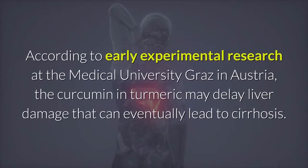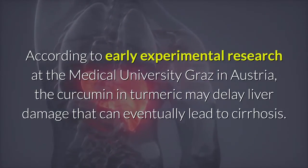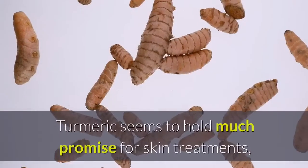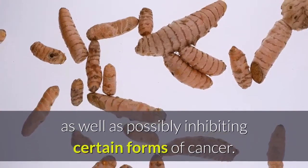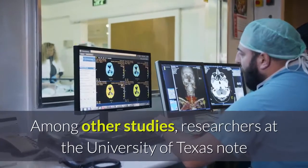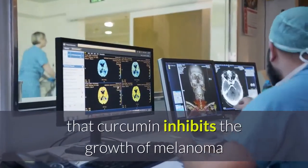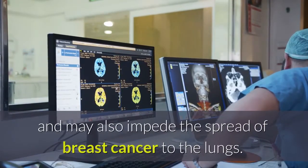According to early experimental research at the Medical University Graz in Austria, the curcumin in turmeric may delay liver damage that can eventually lead to cirrhosis. 11. Inhibit skin cancer. Turmeric seems to hold much promise for skin treatments, as well as possibly inhibiting certain forms of cancer. Among other studies, researchers at the University of Texas note that curcumin inhibits the growth of melanoma and may also impede the spread of breast cancer to the lungs.